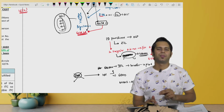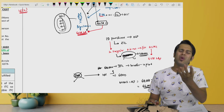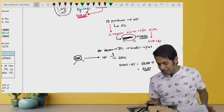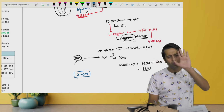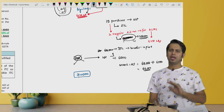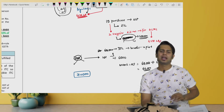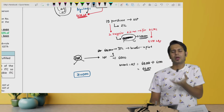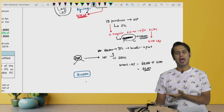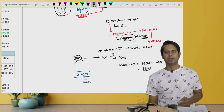Oh sir, I have one more question, sir. What is your question? Sir, I am not taking input tax credit worth rupees 34,000. In the month of October, though I have received the goods, though the invoice is there with me, though I have the documentary evidences, I am not taking the input tax credit worth rupees 34,000. What will happen to this credit? When will I be able to take this credit?